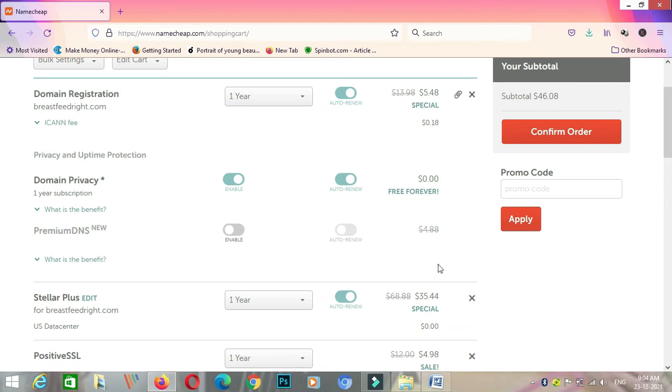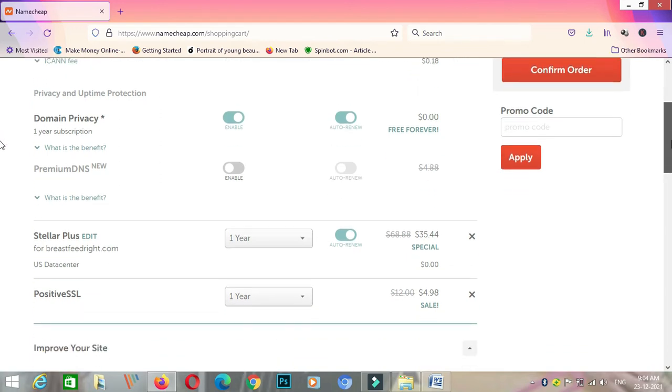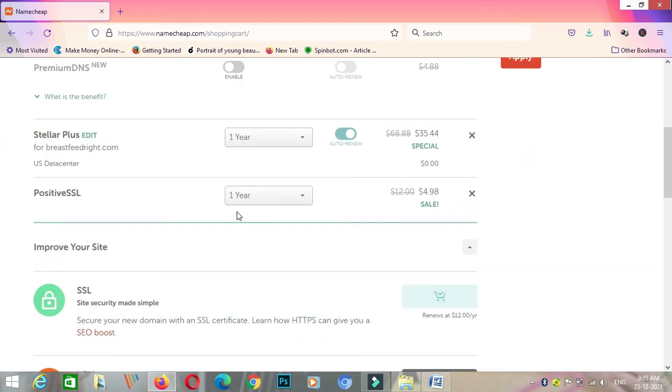Alright, you can see that the original price of the SSL certificate is $12. That's why I said earlier, you're actually getting all of these at a discounted price, okay? You can see that the original price for the SSL certificate is $12. The original price for the Stellar Plus hosting plan is $68.88. And you're getting it at $35.44, okay?